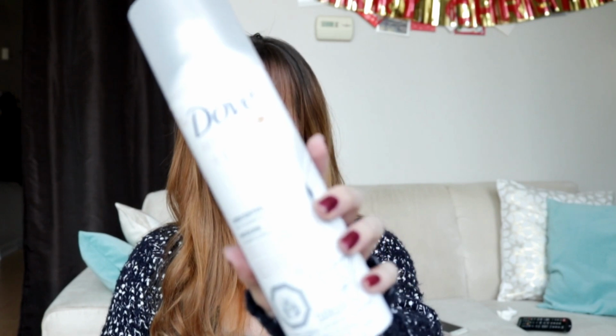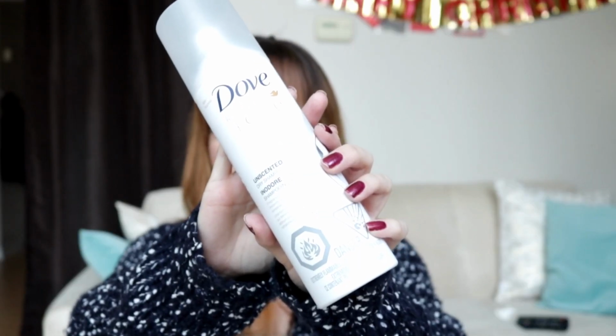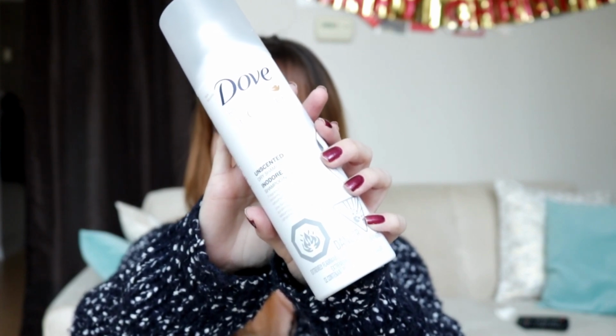Another hair care item that I did not like is the Dove Refresh and Care Dry Shampoo. While I like the Dove Dry Shampoo, I hate this one. This is unscented. It is not unscented. It smells like stinky feet. And I felt kind of embarrassed using it because I was worried that people could smell my head and it probably smelled terrible.